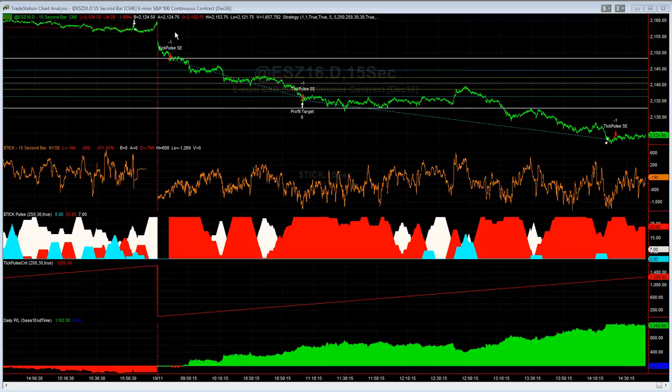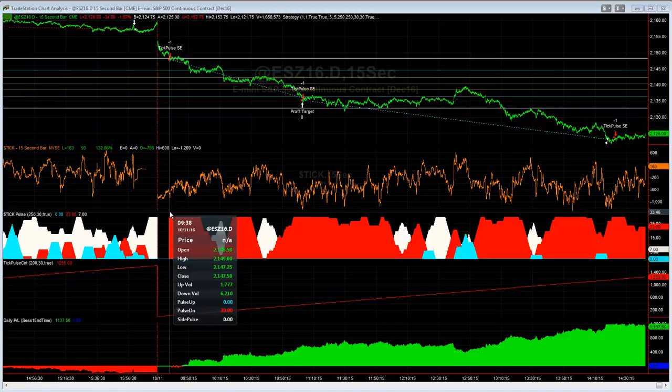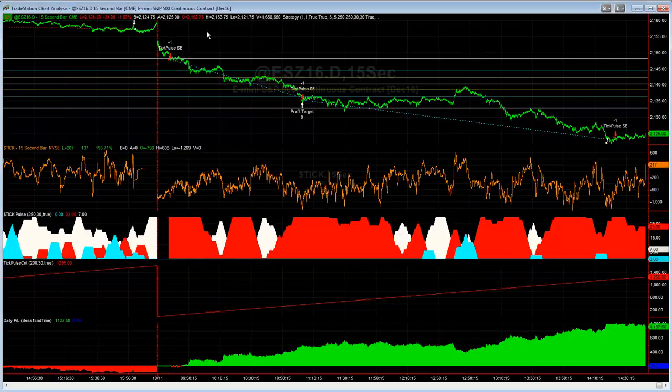Tick Pulse is capturing the short side today. You see the red pulses at the bottom, which represent selling. Very little blue, very little buying. We see one counter trend rally right here, but for the most part, it's gone down pretty well.